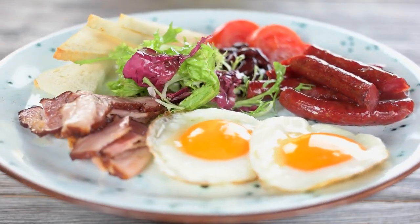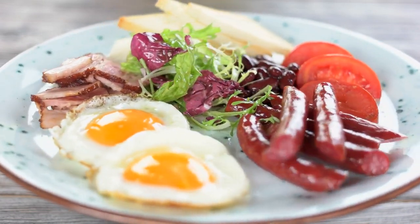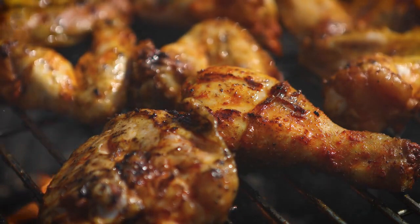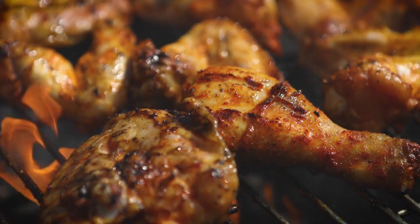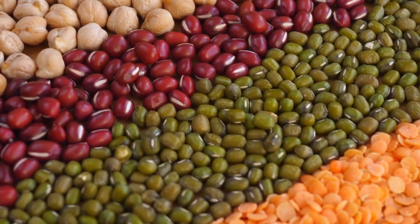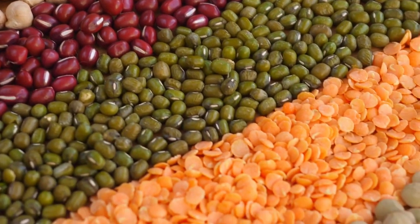Choose protein-rich options. Protein is a crucial component of the keto diet. Opt for dishes that are centered around quality protein sources such as grilled chicken, steak, seafood, or tofu. These options will help keep you satisfied while providing essential nutrients.